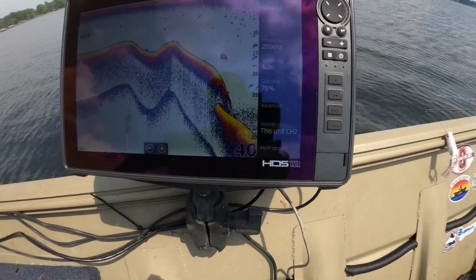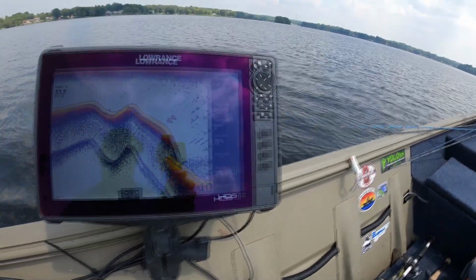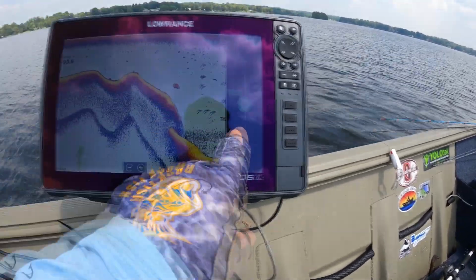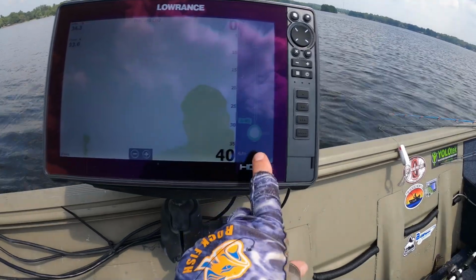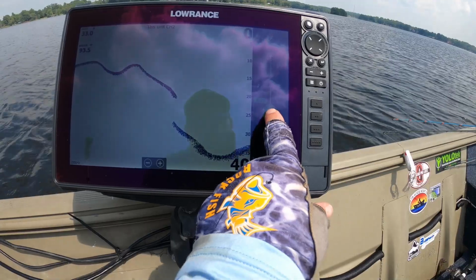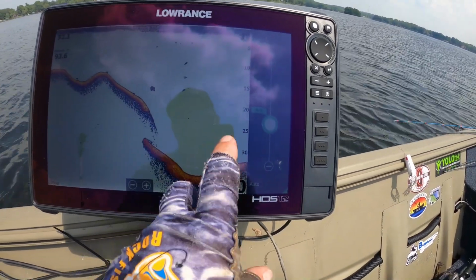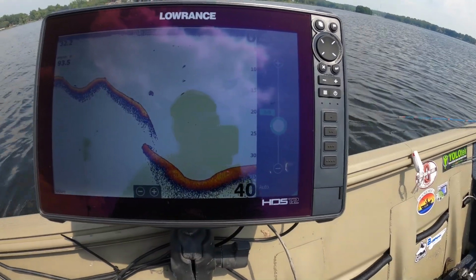I'm going to put this on 2D and I'll show you here, make sure I don't run into anybody. So we've got this on standard 2D, and you're going to see it the same way on 2D. You see this clutter starting to happen up right here? That's your thermocline. If we turn down the sensitivity, let's take this off of auto. Let's turn down the sensitivity. See, your thermocline goes away. You can't see it at all.